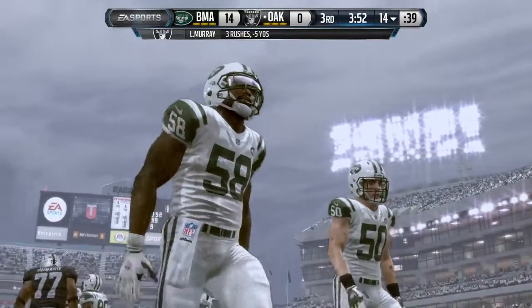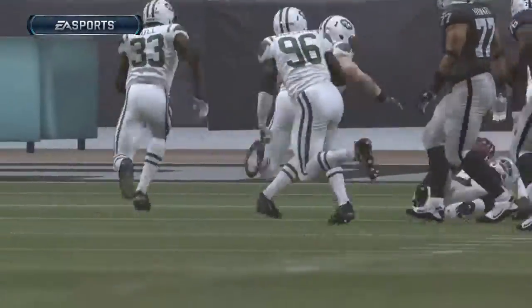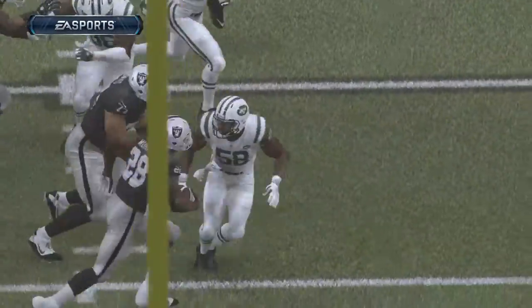Miller's all over that offense and brings him down. Good job by the defense. They stopped the offense that time on first down. Now the defense is in a good situation.